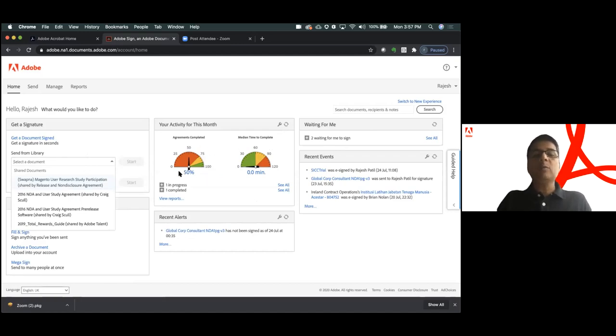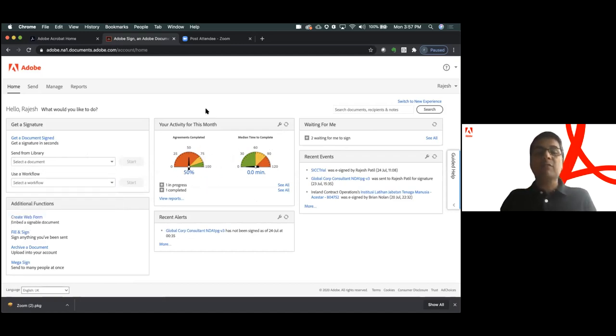I can see what is happening with the activities for the month. I can create a web form. I can also do a mega sign. What do I mean by mega sign? If I wanted 2,000 people in the organization to sign electronically on one single form, I can actually initiate mega sign, do a mail merge, and send it across to them.